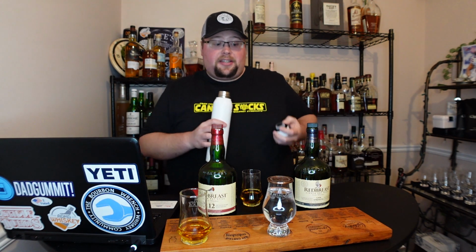Let's get into it. Just that little hit there on the nose was a little bit more syrupy on the cask strength. I'm going to cleanse my palate a touch. Oh, wow. It's definitely more complex on the cask strength.